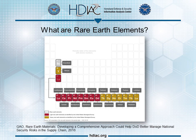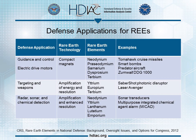So if you want to go ahead and turn to the next slide, we'll talk about defense applications here. On the left of this table, you'll see specific applications, and a lot of these are found in guidance and control systems, other electronic systems, motors and things like that in defense applications like missile systems. They're used in tanks, they're used in guidance systems for fighter jets, things like that. So we have an application, right? And then we have to actually take the rare earth element and turn it into something. So if you look at the third column, we have a list of all the different rare earth elements that are used in those specific applications.